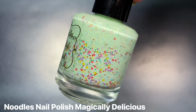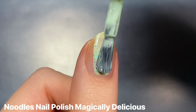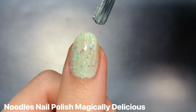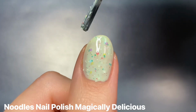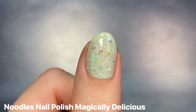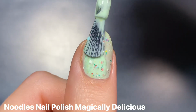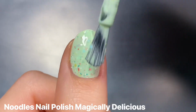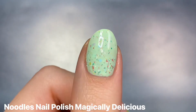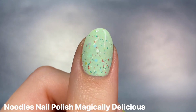The next polish I have is Noodles Nail Polish's Magically Delicious, which, if it isn't obvious, is inspired by Lucky Charms. It's a minty green-based crelly that is packed with these matte rainbow glitters in matching colors to the marshmallows. I just absolutely love this crelly. It is so cute, so fun. I generally love wearing crellies in the springtime. There's something that's just so soft about them, especially with a matte top coat. But I feel like this one is a must to wear in the month of March because it has the perfect mascot.